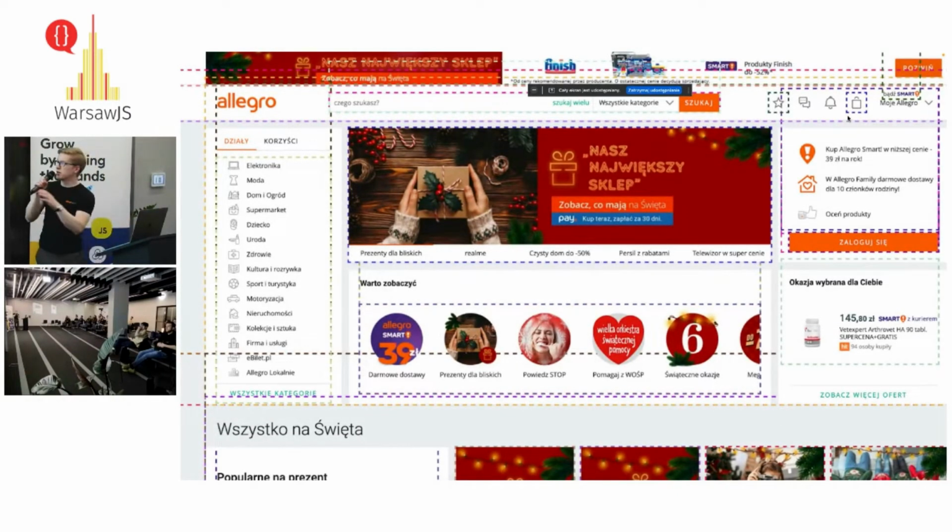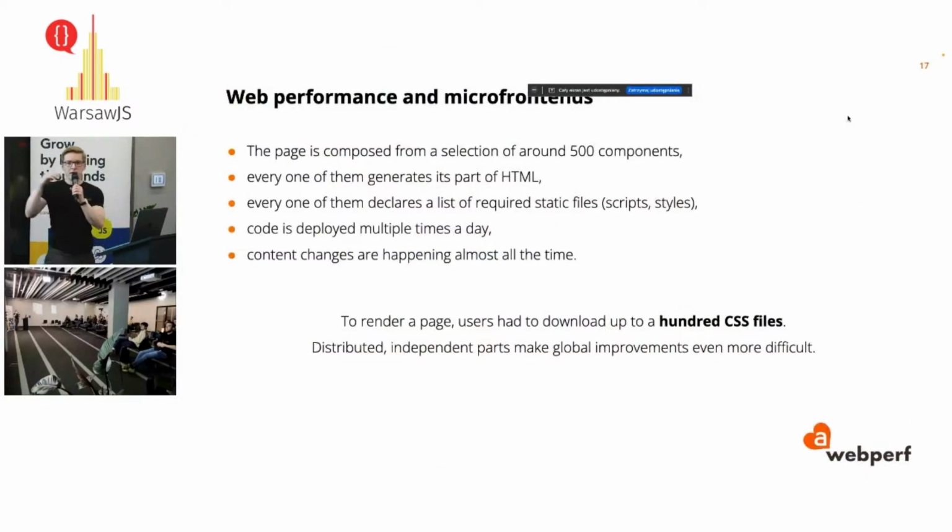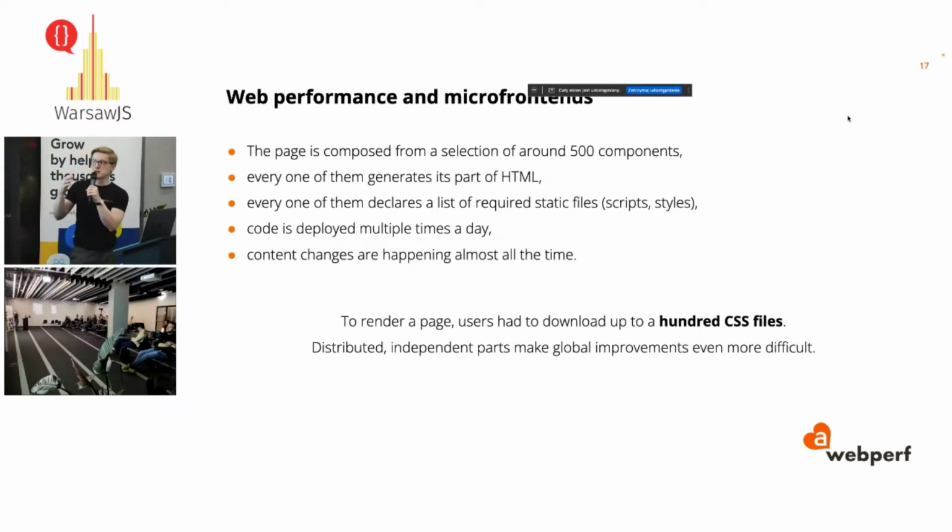And every single thing that is dashed here in a different color with those few lines of CSS that I wrote is a totally separate component. And it means that any page on Allegro can be composed from a selection of over 500 components that we have in our registry. And each one of them is responsible for this small part of HTML to render. Each one of them can declare a different list of static files. Those are scripts or styles.